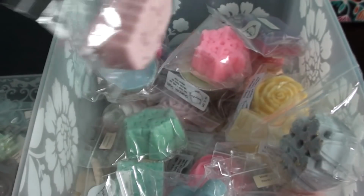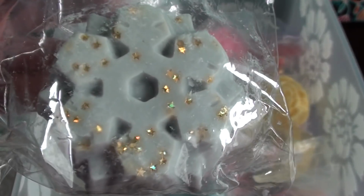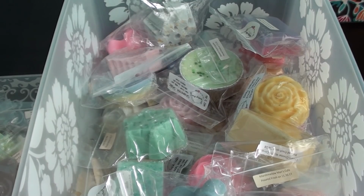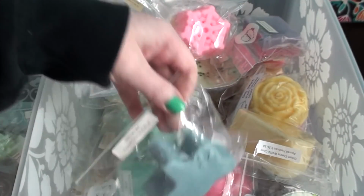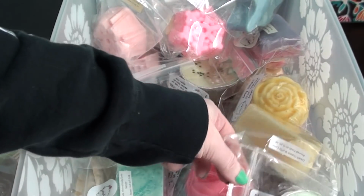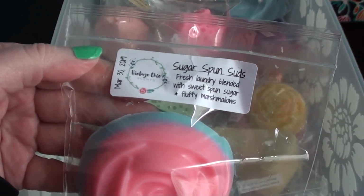Well, I guess 2018, but 100 Acre Wood, that's pretty new. Little Shop of Horrors. This is probably like a Halloween sampler or something, possibly. Marshmallow Man Pajamas. Marshmallow Man's Cafe. Oh, I think I got a Marshmallow Man sampler at some point. Demogorgon. Angie said that one was really good. This is my newer one, Shamrock Shake. More Sugar Spun Suds.